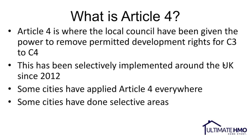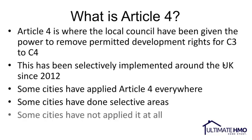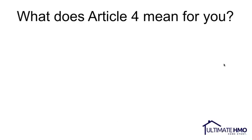If you go to the council website, there'll often be a map, and if they have applied Article 4, it will show you exactly which areas are covered by it and which are not. And there are many cities that have not applied it at all because they're happy with HMOs and they want more HMOs because they recognise it's a great, affordable type of accommodation for people. So the lesson here is to check with your local planning department, not the licensing department, because remember, licensing and planning are different. So it's the local council planning department.